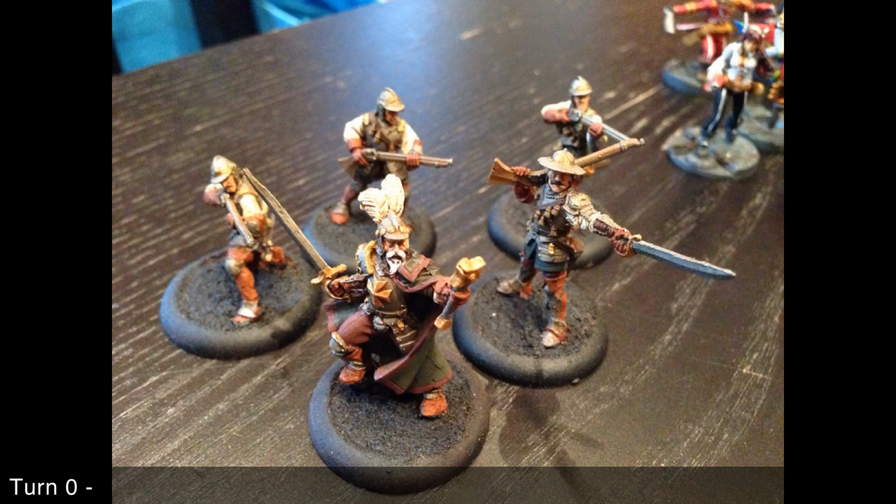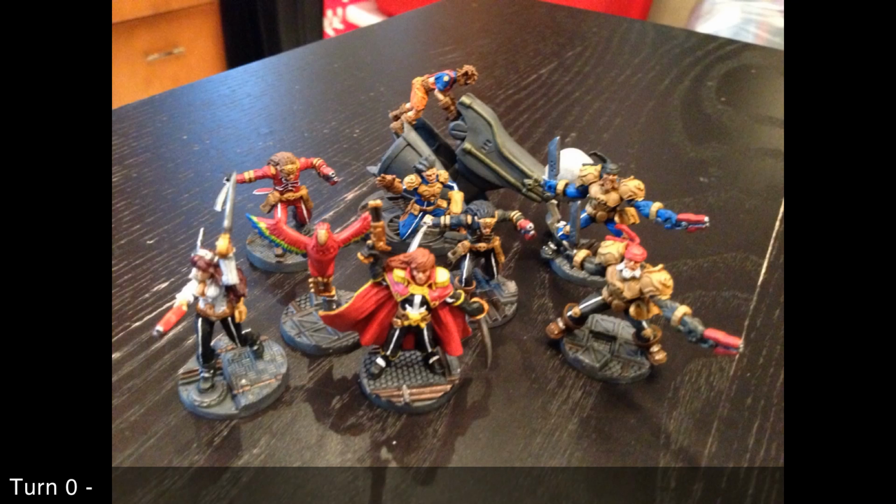Wrong way. Relic Knights. You saw this a lot recently, a blurry picture, but this is the Relic Knights starter for the Star Nebula Corsairs. Another thing that Andrew and I are going to get cracking on.